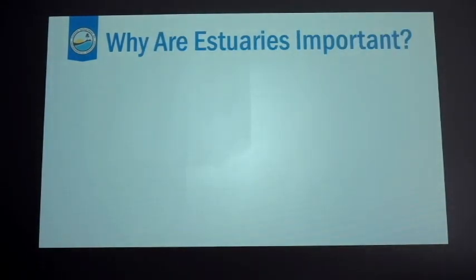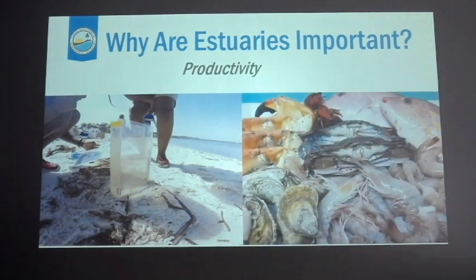Second question is, why are estuaries important? If we wanted to boil that down to one word, it would be productivity. Estuaries are among the most productive ecosystems on the planet. But it's not just oysters. Lots and lots of life depends on estuaries.